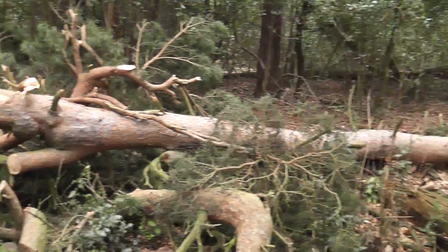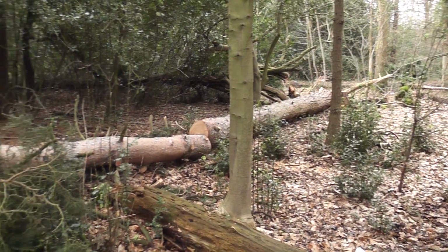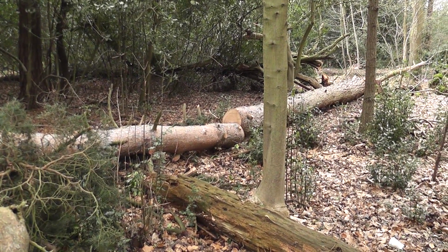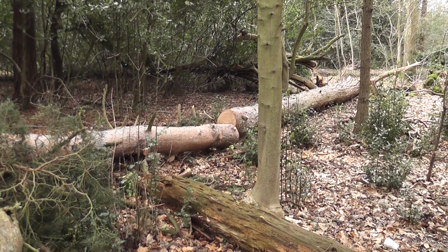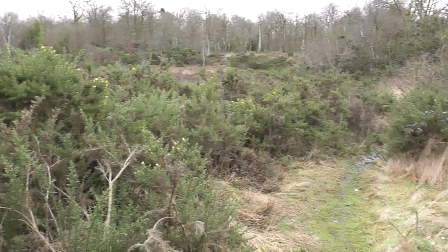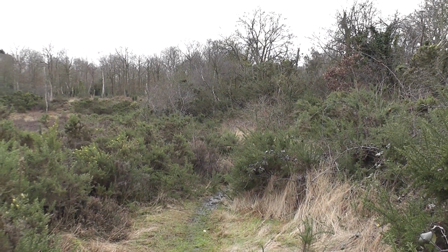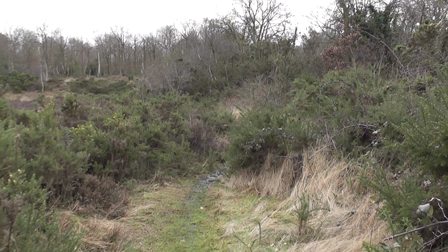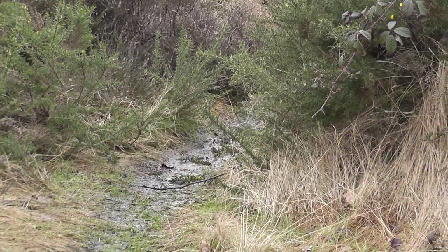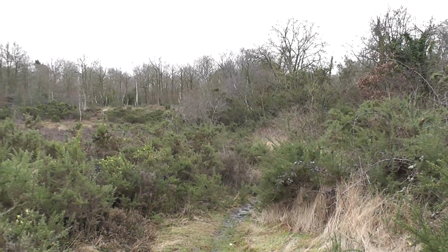Some recent tree fall here at the back of the gardens. Because it's fresh, it smells lovely where it's been cut. Point 4 of the text, I'm not quite sure if I'm in the right place here, but the old compass tells me that direction there through the gorse and heather is correct, and it does look quite wet underfoot as described in the text, so fingers crossed that's the right direction.